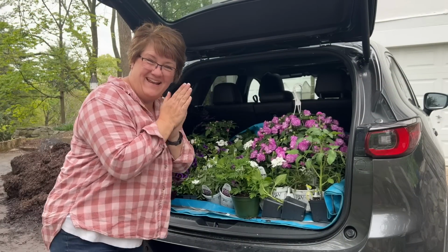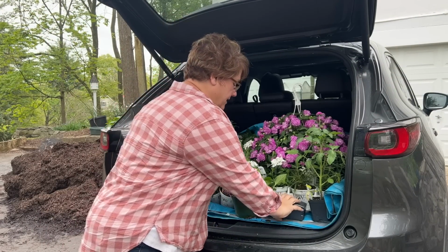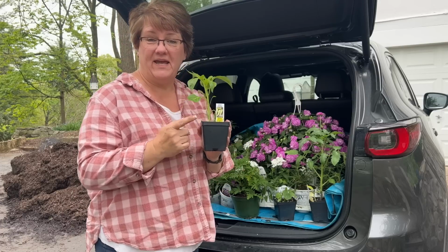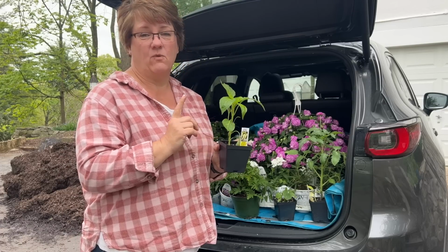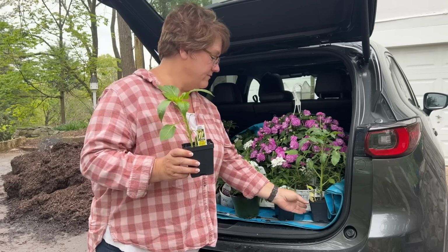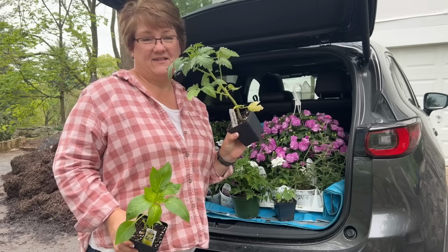Look at all the plants I got! Happy Mother's Day to me. All right, what did I get? Let's start with these. I got a sweet banana pepper, 1 plant. I could have gotten a 4-pack, but I decided to just get 1 plant because I don't need 4 plants of anything that's in the vegetable category. So I got 1 sweet banana pepper and 1 Juliet tomato.